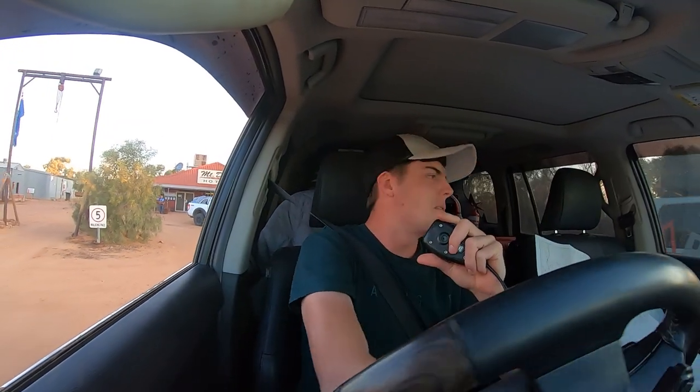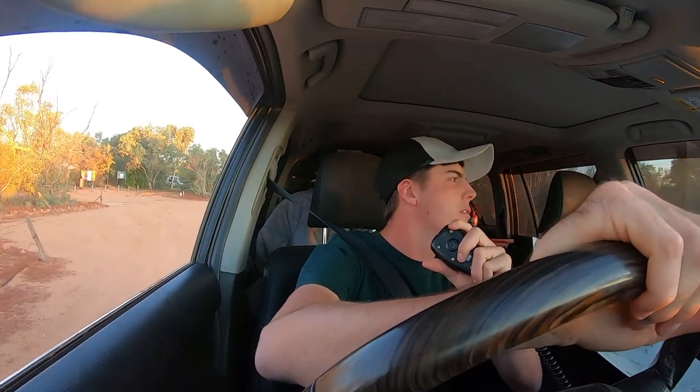Alrighty, boys. We just made a good discovery there at Mount Dare. The Lambert Centre of Australia is only 133 kilometres from here, so very achievable. Sounds like a good camp. So we'll turn right here, eh? Yeah, mate, towards Finke, and then we turn left.